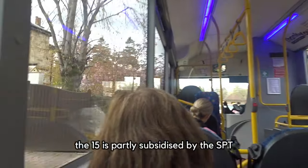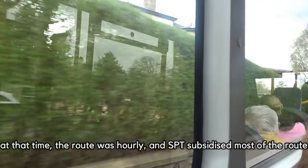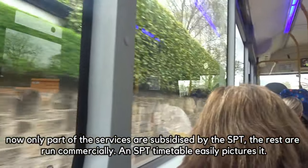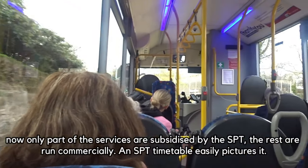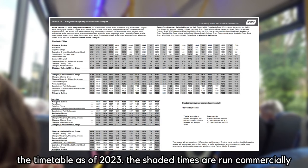Most of the route is now run commercially, with additional funding from the SPT helping to support other services as well. I fully remember a quote from the press release being, "We must stress increased bus usage of the service is required to ensure the route is successful." And it's absolutely true.